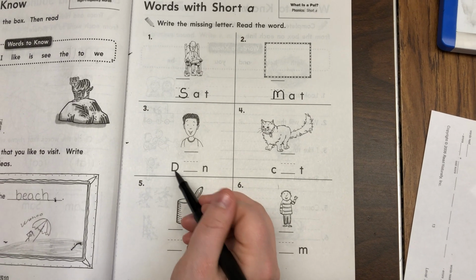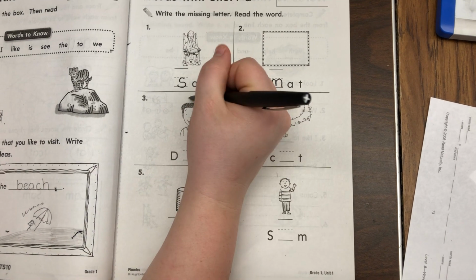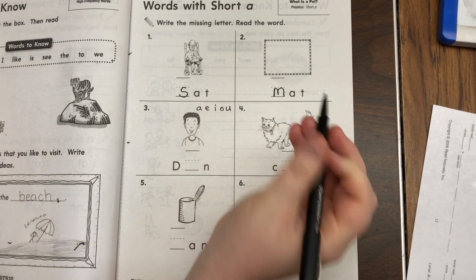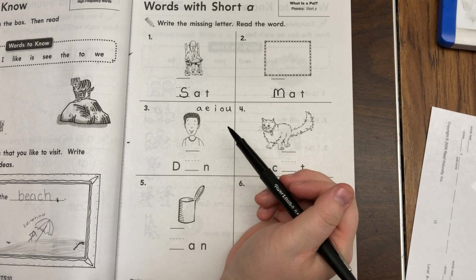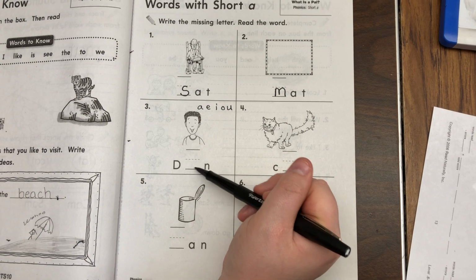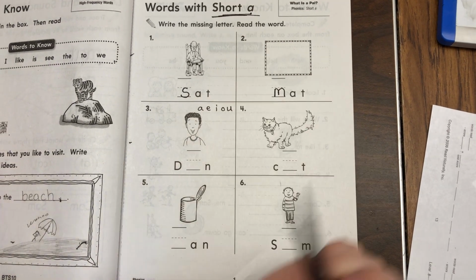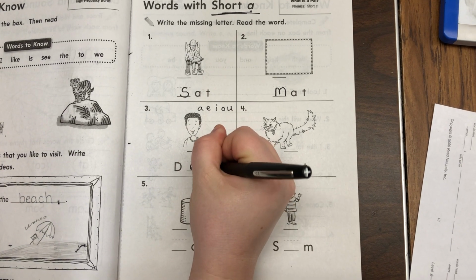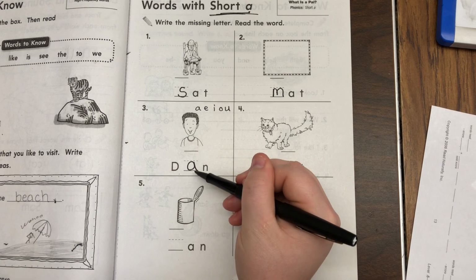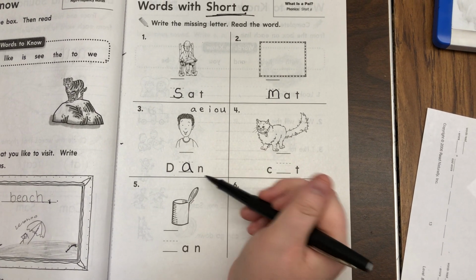and we know that every word needs a vowel. Remember, our vowels are A, E, I, O, and U. So we can try to figure out which vowel is going in here, and since we're working with our short A, I think we can guess that it's going to be an A. So D-A-N, Dan. His name is Dan.